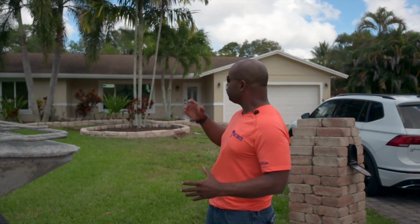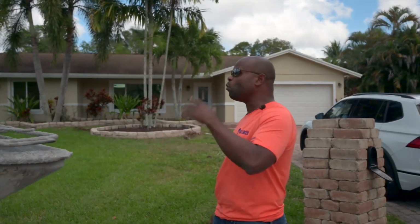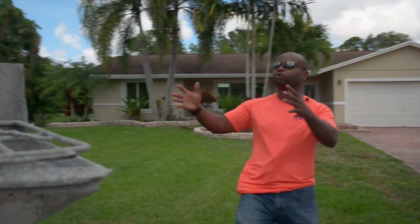And in this case, we got to pump this about 200 feet. So let's go see what it looks like over there. And this is what a concrete pump looks like.